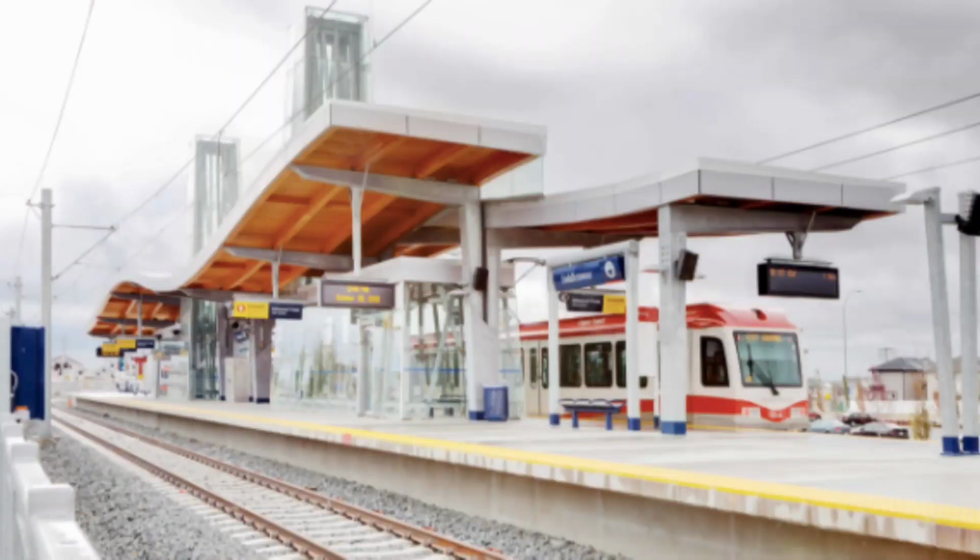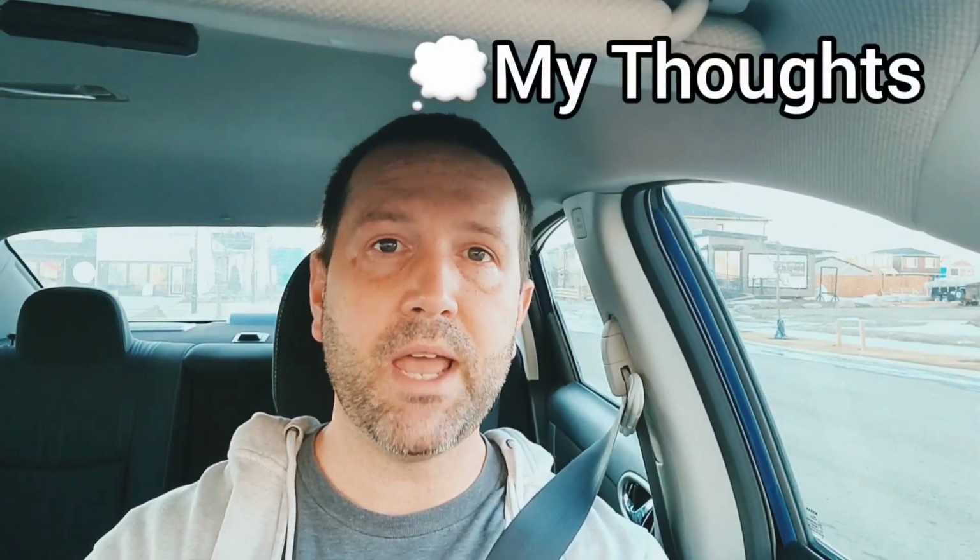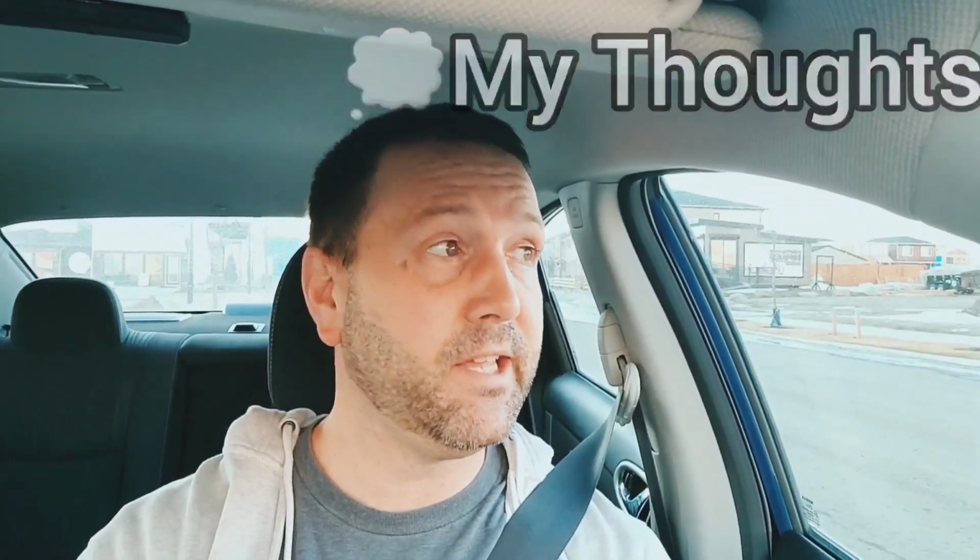Also, if you go to Saddletown or Saddle Ridge, the Saddletown LRT station is there. That is our light rail train that takes you all over Calgary, and don't forget, it's free downtown. Also, there's going to be a future transit route along 80th Avenue. So that'll be great for those of you that take the bus. Homestead, in my opinion, is ideally located.